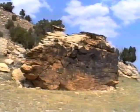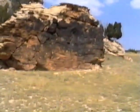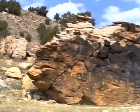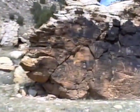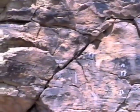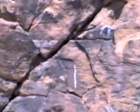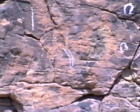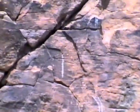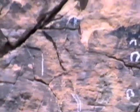Petroglyphs now, and I've taken some white chalk and colored in the pecked marks. Some of it has disintegrated, so you can only see some parts of it. Trying to find that. Looks like a leg of something, but can't tell what the rest of it is.